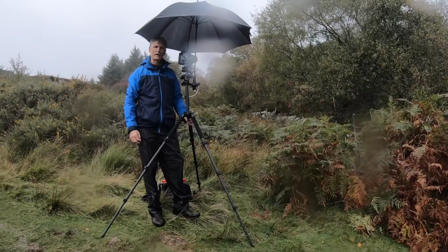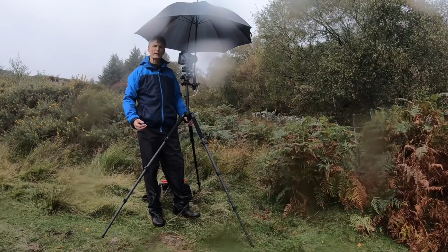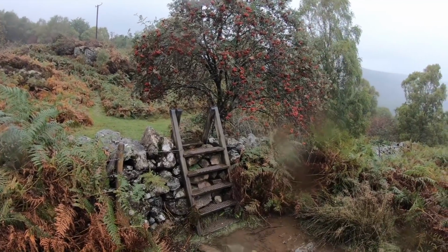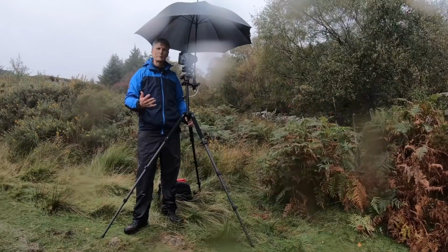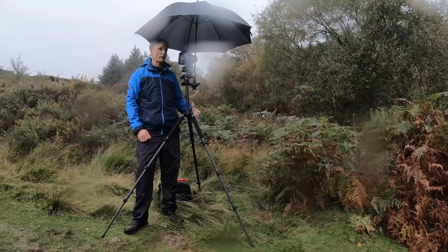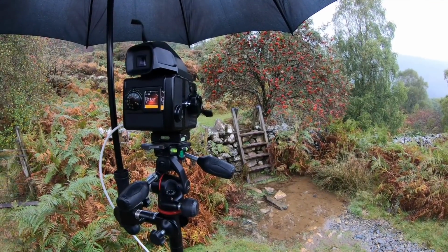Well, I've come across my first scene I'm going to take today, and it's quite an ordinary scene. It's not really a landscape so much because it's a stile crossing a wall I've just come over, but I was really taken by the composition and the beautiful red berries that are growing in the tree. It's obviously a square format crop with my Bronica, and I'm using the brolly to keep the persistent rain off.